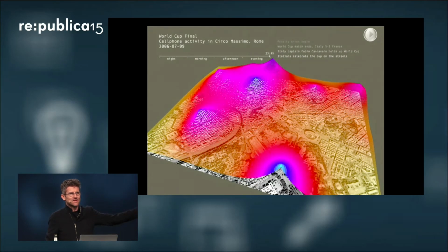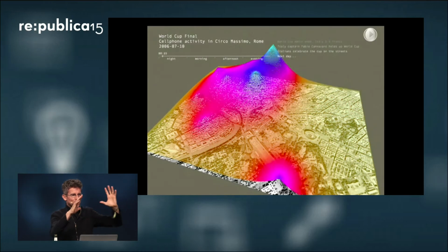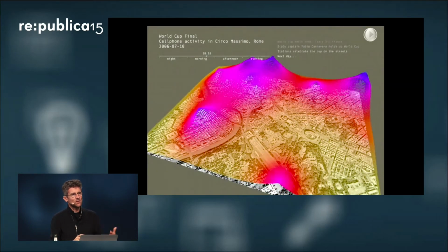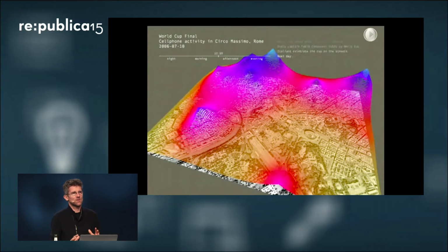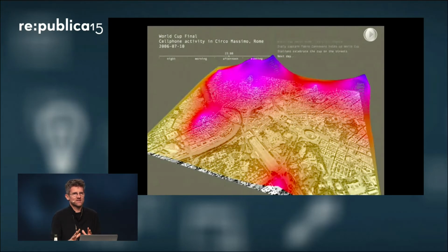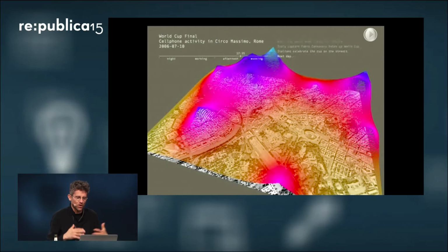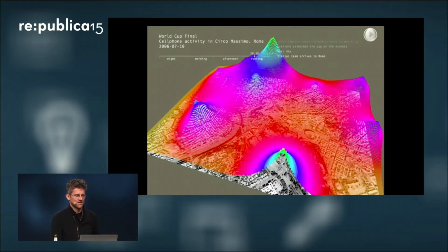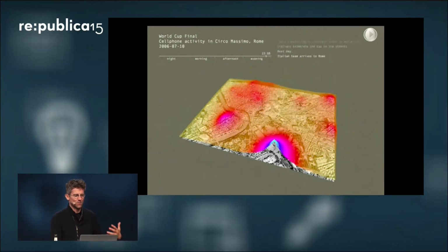That night, everybody went to celebrate in the center, and you see a big peak over there. And then the following morning again, everybody went to meet the winning team and the prime minister in the center. And by the end of the day, actually, people went to celebrate at a place called Circo Massimo, where since Roman times, people go and have big parties. And you see a peak in the lower part of the image, which is everybody moving there.